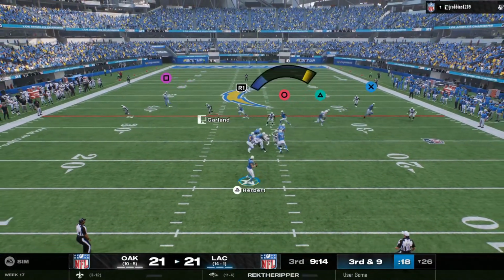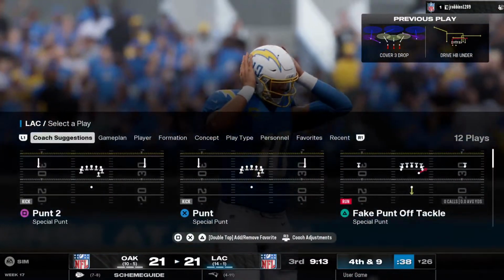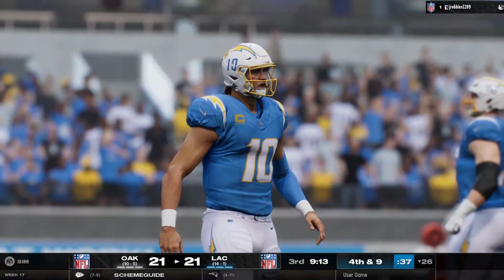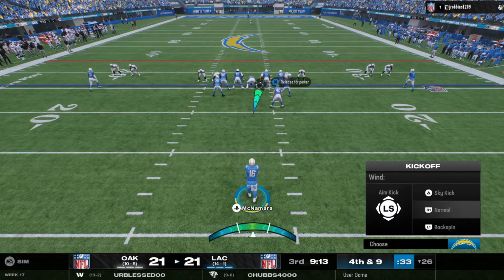Working from the gun here, it's Herbert. And he let his man too much there, Brock. Incomplete, 4th down coming up. Well covered on that play. Really not a large window for him to sneak that throw in.